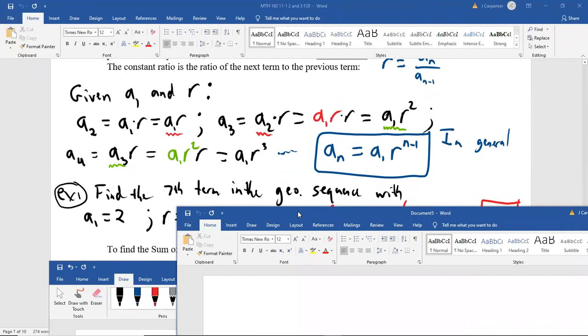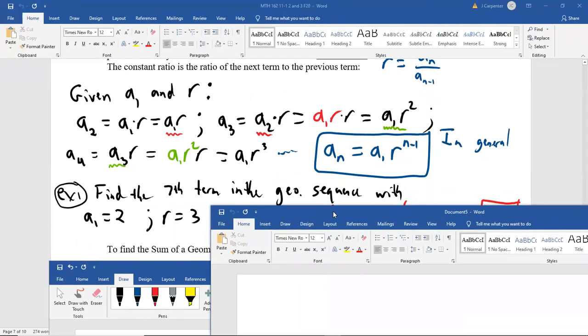Let's find the seventh term in the geometric sequence where your first term is 2 and that constant multiplier is 3. So we're tripling every time we go through a value then. Maybe this is us saying we're tripling our money every year, which means we're doing really good as an investor. If you're tripling your money every year, please email me and tell me some financial advice, right? Sarcasm there. Kinda. You're tripling your money every year. I need to know what's up.